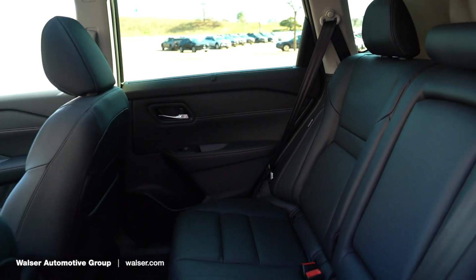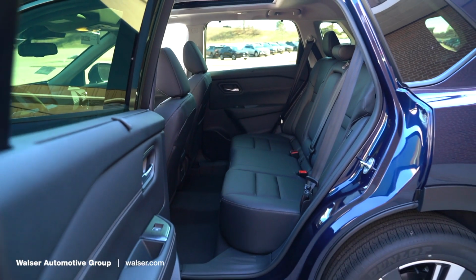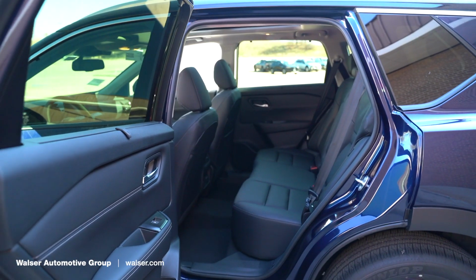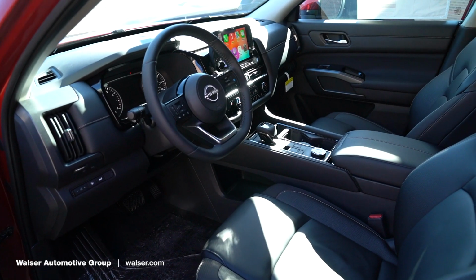So one last thing to note, the passenger door for the Rogue opens at pretty much a straight 90 degrees. So if you've got car seats you're putting in the vehicle, the Pathfinder is pretty good, but it's not a full 90 like these open, and it does make a pretty big difference. But let's hop back over to the Pathfinder. We'll check out the driver's seat.